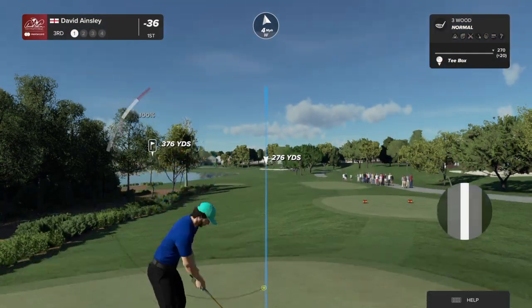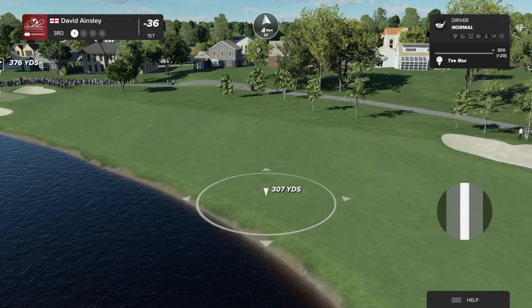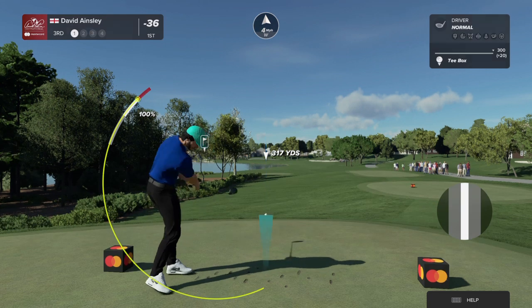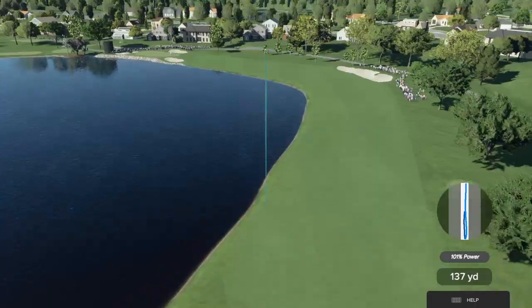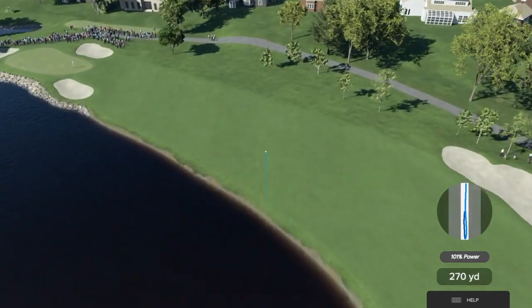Let's see what happens here at the third hole. There's a lot of intimidating tee shots on this golf course, Luke. This could be number one. Water down the left-hand side, you obviously want no part of. But if you miss it right in the rough, that is very gnarly and nasty to come out of.